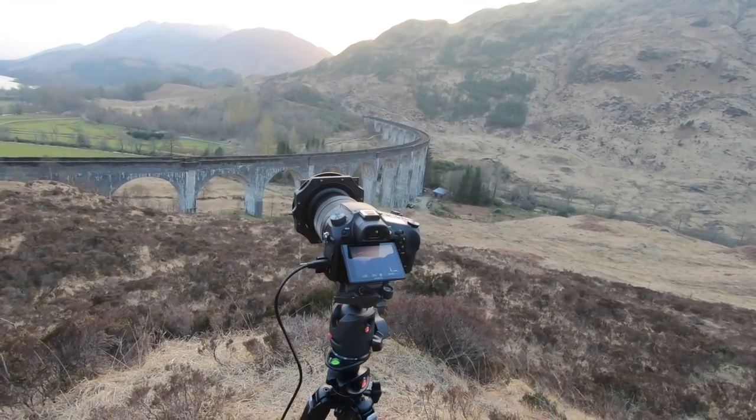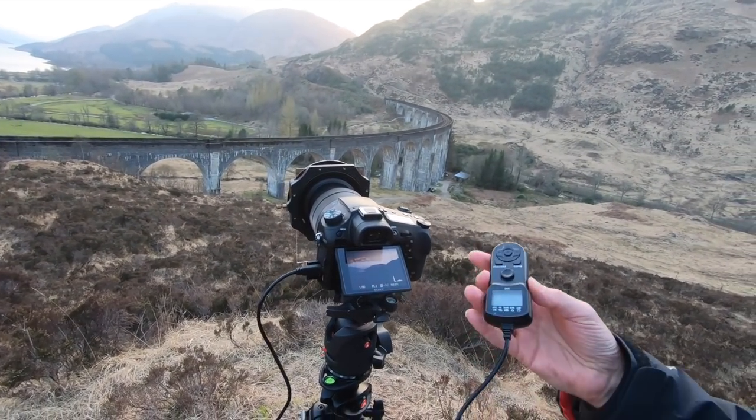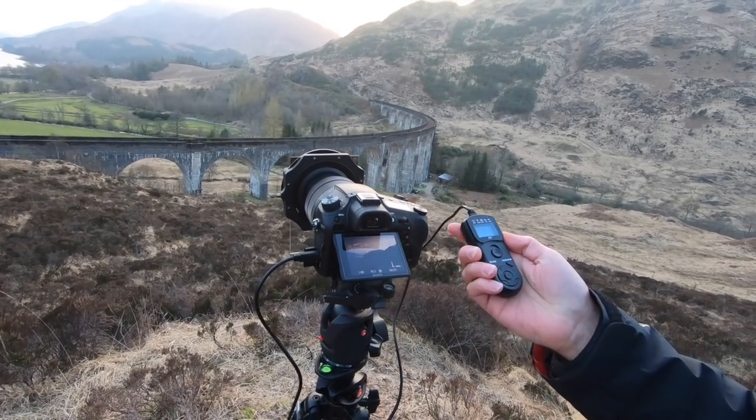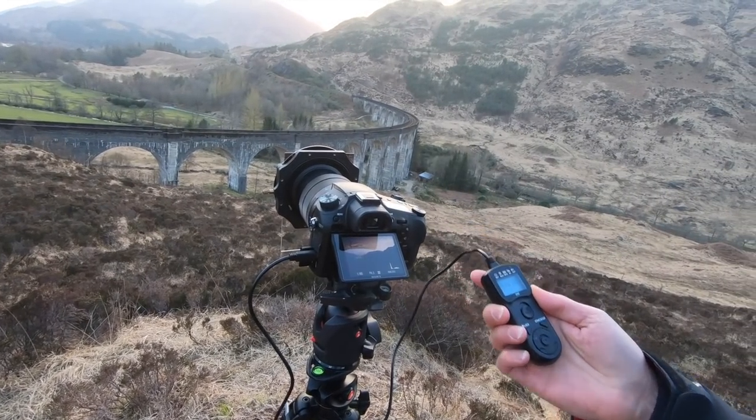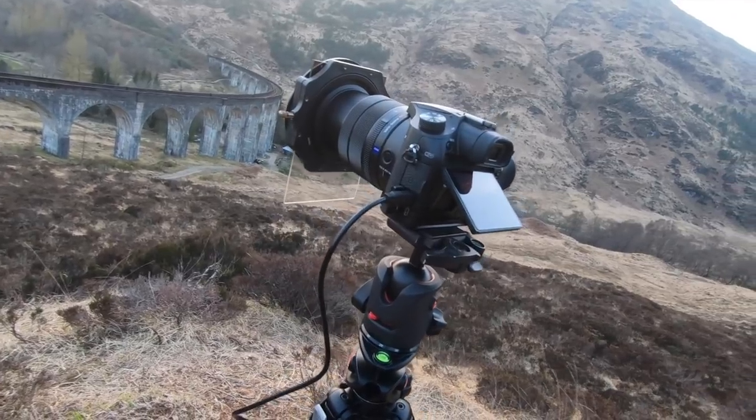Anyway, in the meantime, let's have a look at some of the equipment stuff. Here is the Sony RX10 Mark IV. I'm using a third-party remote shutter release that connects in at the side here.